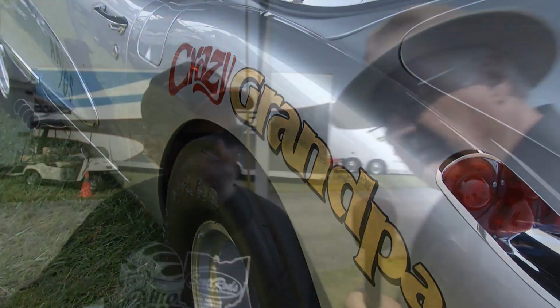All right, folks, we'll take a slight break. When we come back, we'll take a look at some more of these cars from Norwalk, Ohio.